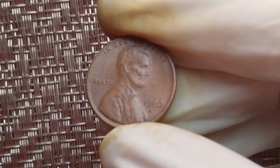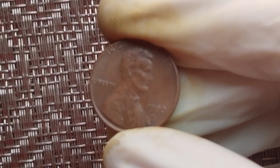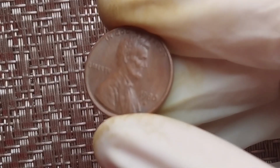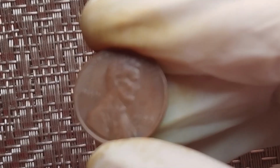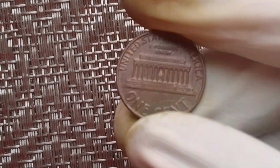For coin collectors and numismatists, every good quality penny represents a chance to preserve an original piece of U.S. minting heritage. The potential for rare errors keeps the treasure hunt alive.